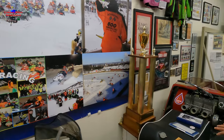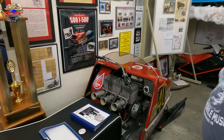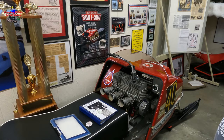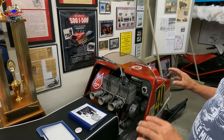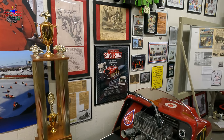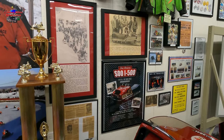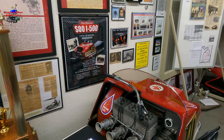This is a replica of the sled that won it the second year. There's a story behind it. Supposedly the one that actually won the second year was stolen. So the nephew of the guy that ran it, Don Brown, found all the parts and pieces to copy one. So this is a replica of what the original looked like. And there's a picture up there of the original one. Here's the replica, and this runs. He took it around the I-500 track about 4 or 5 years ago. It's stupid loud.